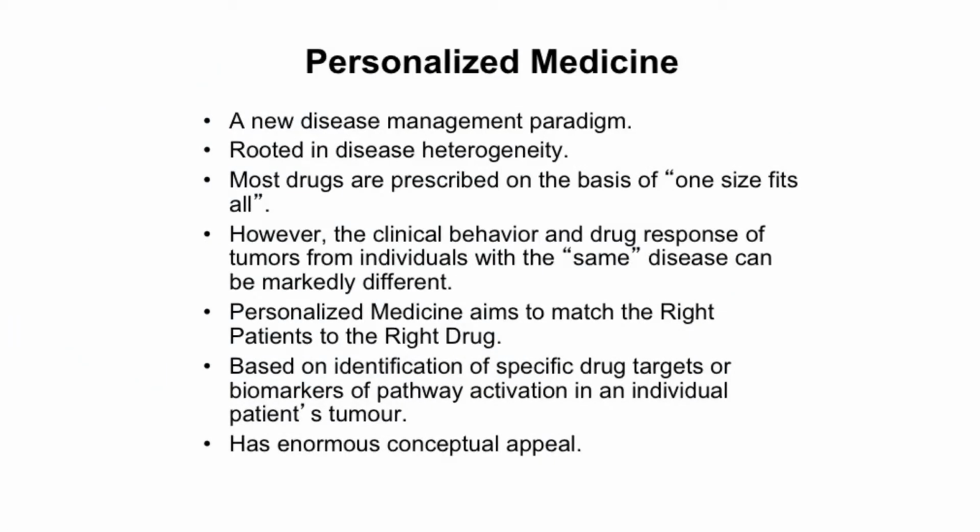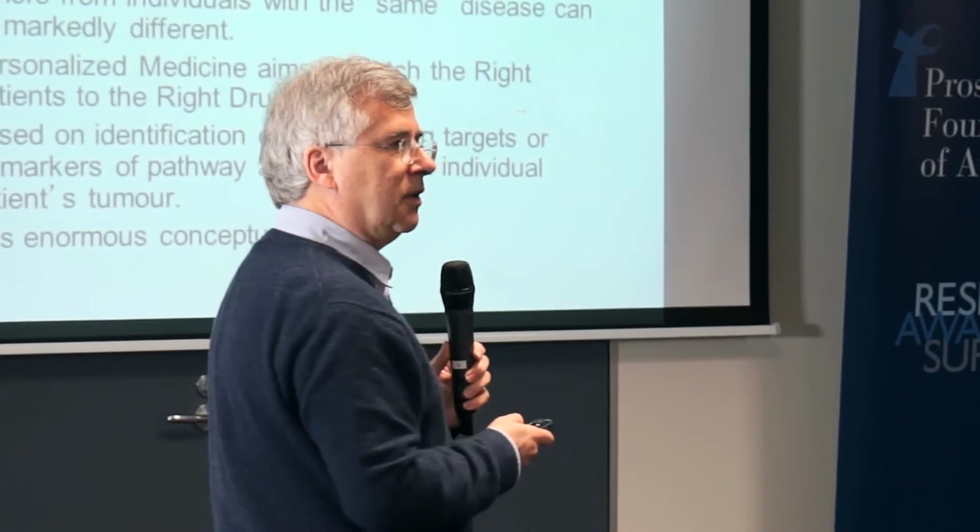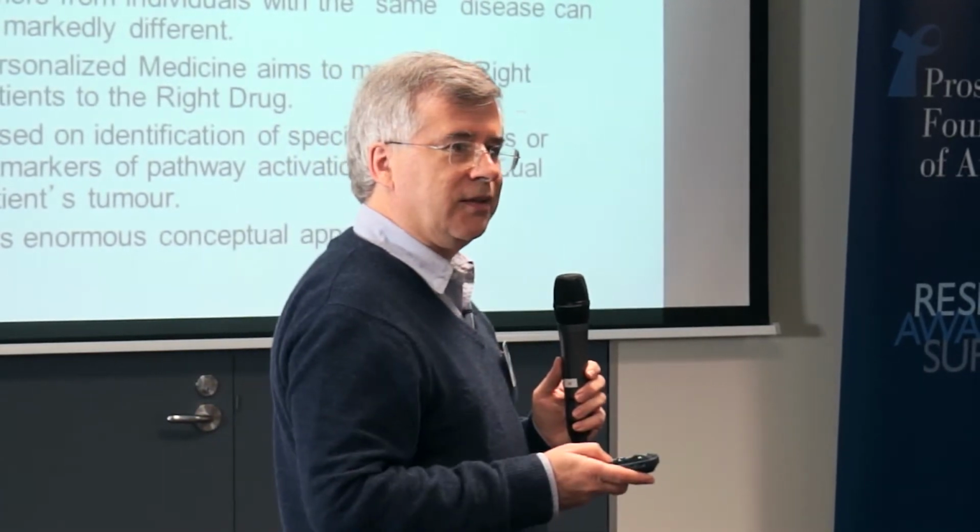So this has led to this notion of personalised medicine. What we mean by that is that we are targeting particular individuals whose tumours have a particular drug target that we can address with these new targeted therapies. This is a new management paradigm, and so the aim really here is to match the right patients to the right drugs, or the right drugs to the right patients. Okay?